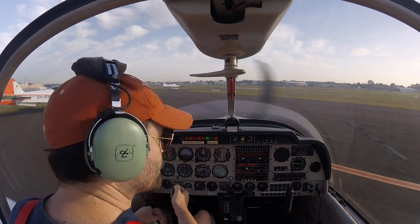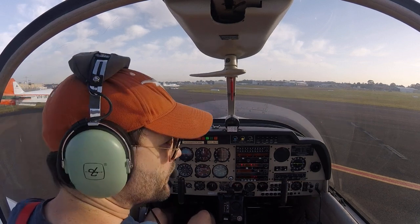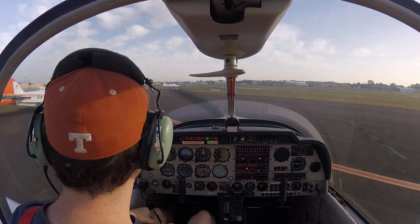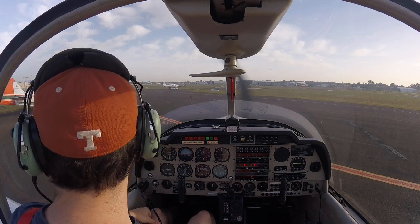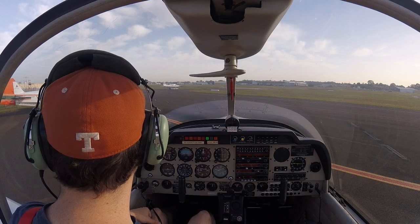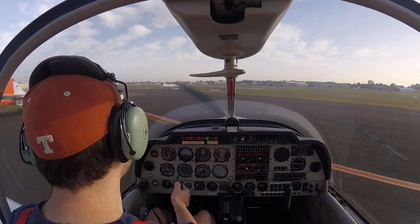India Sierra November is ready in the run-up bay. India Sierra November, hold in the bay, you're next to taxi. Hold in the bay, India Sierra November. India Sierra November ready in the bay. Romeo November, sorry, ready in the bay. You India Sierra November or Romeo? India Romeo November ready in the bay, apologies. You Romeo November, no worries, holding the bay, number 2 to taxi out. Ground, just to confirm, India Sierra November is also ready in the bay.